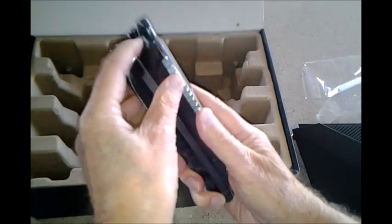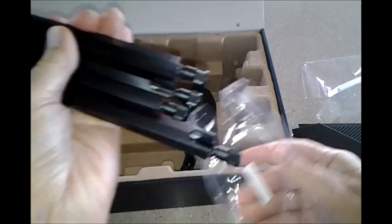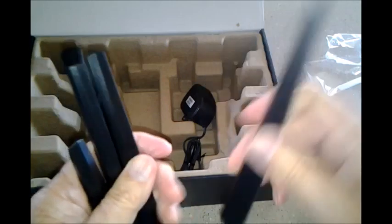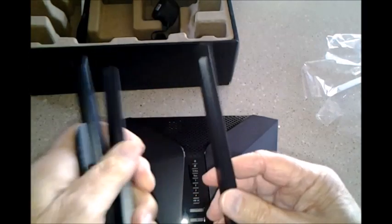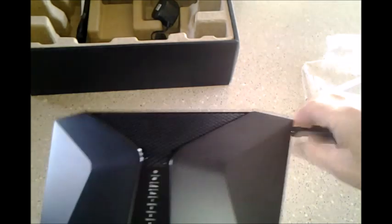These are housed in a plastic. There don't appear to be any markings on these. Like some, you have to make sure you put them on the correct places on the router itself, but it looks like these don't have anything, so these can go on any. They're switchable, in other words. So just simply screw these on.